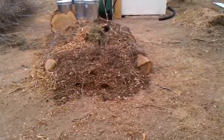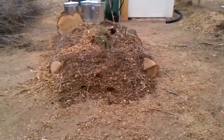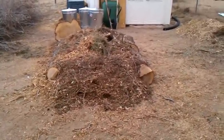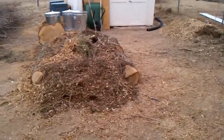Hugelkultur is spelled H-U-G-E-L-K-U-L-T-U-R, and you can find information out there on permies.com. It's a fantastic place to see more information about hugelkultur.